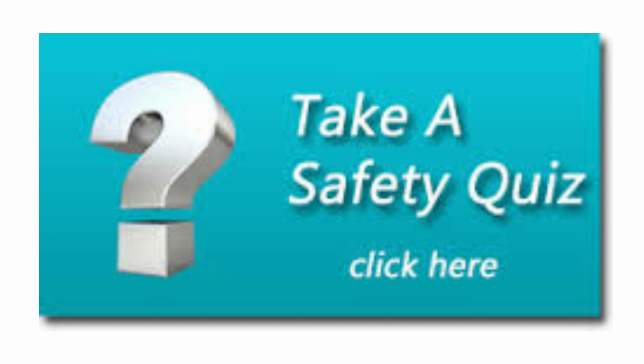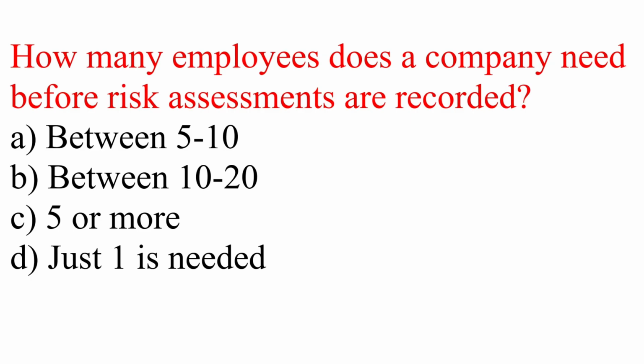Safety quiz. Question: how many employees does a company need before risk assessments are recorded?